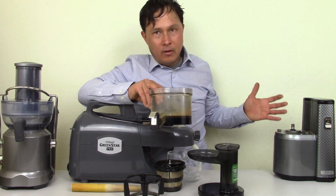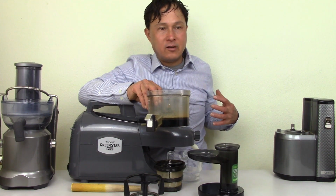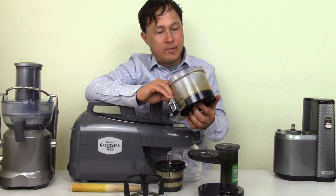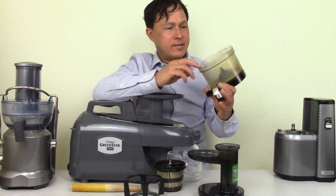That being said, in my opinion, the NEMA has the most torque of any vertical juicer that I've tested to date for home juicers, not necessarily if we're going to bring commercial ones into the factor. So I do like that about the NEMA. So yeah, a little bit more nooks and crannies to clean.